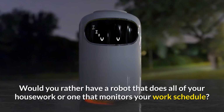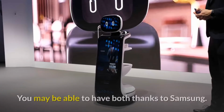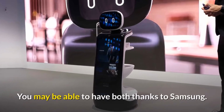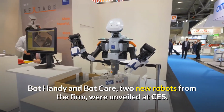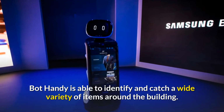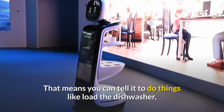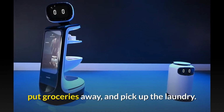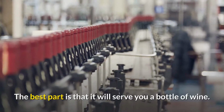Number 2. Samsung bots. Would you rather have a robot that does all of your housework or one that monitors your work schedule? You may be able to have both thanks to Samsung. Bot Handy and Bot Care, two new robots from the firm, were unveiled at CES. Bot Handy is able to identify and catch a wide variety of items around the building. That means you can tell it to do things like load the dishwasher, put groceries away, and pick up the laundry. The best part is that it will serve you a bottle of wine.